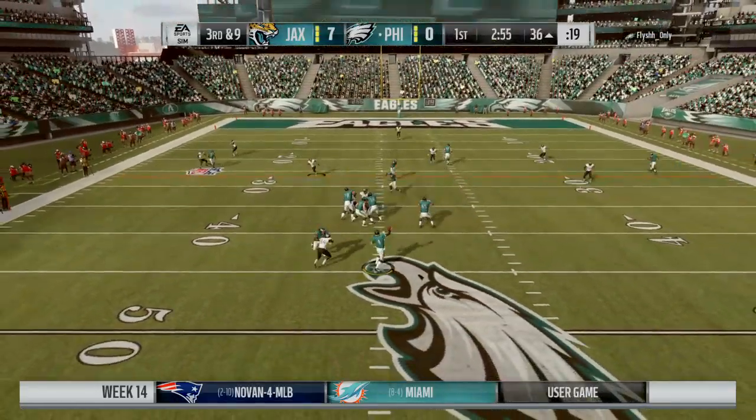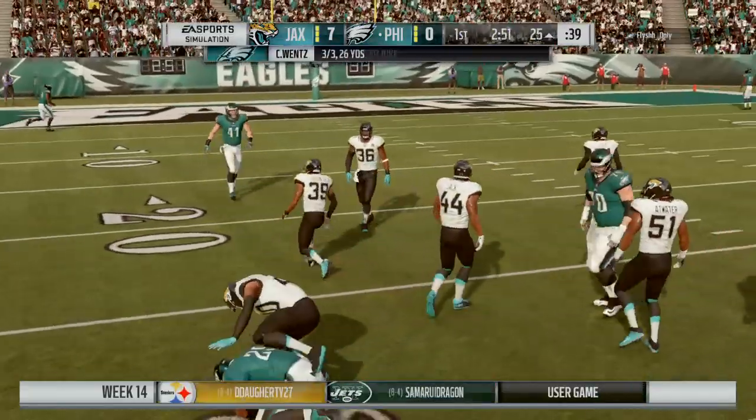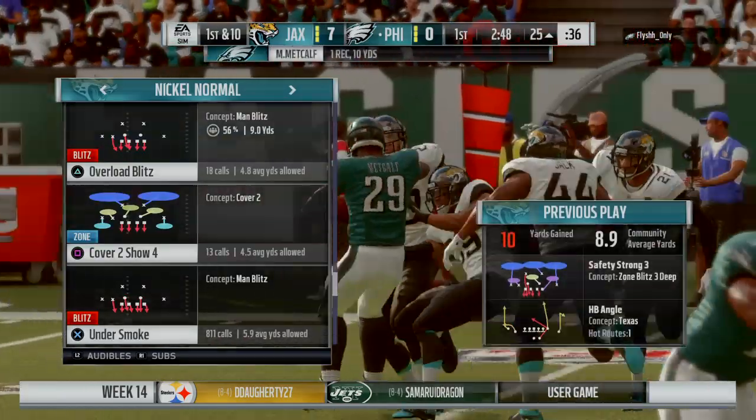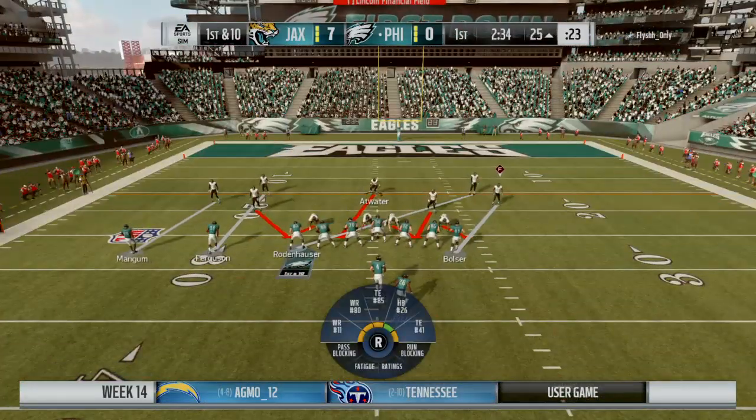Now Wentz on 3rd down. And he's got his man out of the backfield. That's complete. And they're able to get this one past the 30 to the 25-yard line. Give him 10 yards on that one, and that'll earn him a fresh set of downs.